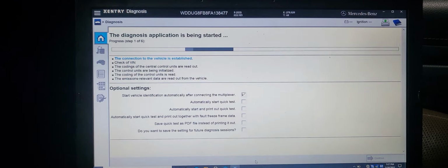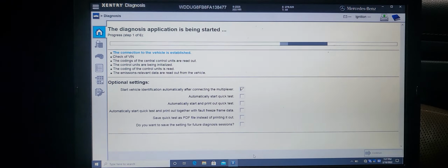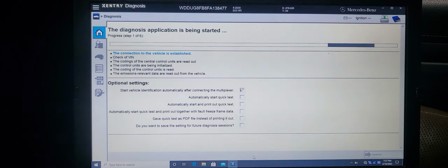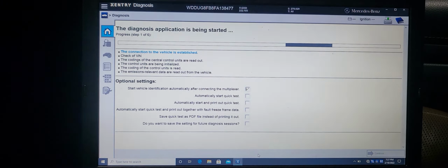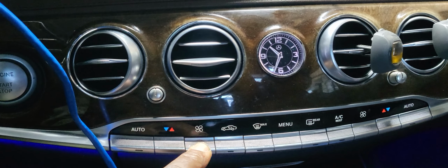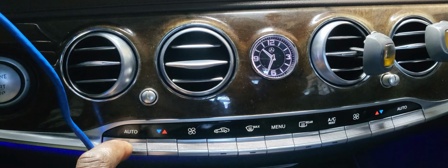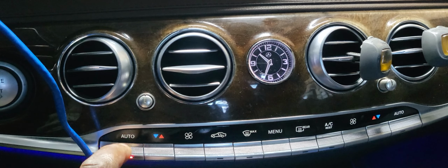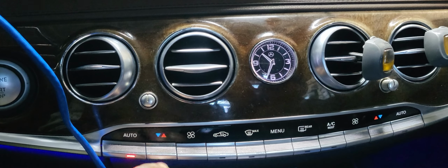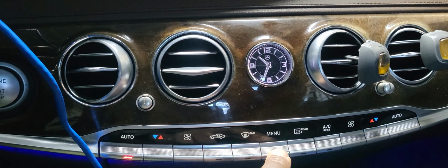Now we're going to communicate, to see after 6 steps: connect the vehicle, check the VIN number, coding, control unit initialization, coding, control unit, and then we keep going. Okay, here I'm going to try to stop. Am I going to go to auto maybe? Or where is the off here, my friend? To get off, you gotta go into it and do it. You can't do off like that. I have to open it and then do it from inside in the menu, right?